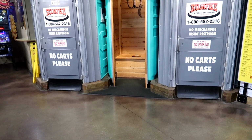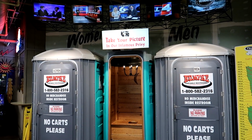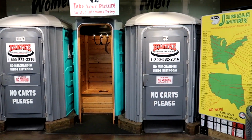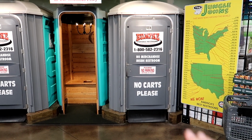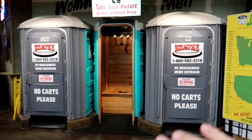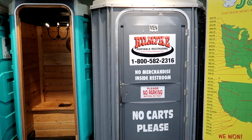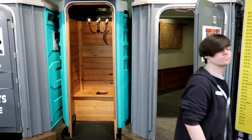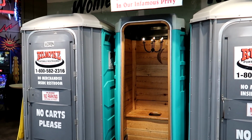And here are the famous restrooms here at Jungle Jim's. You see, it actually appears to be a porta-john or an outhouse, but you go inside, it's actually a full restroom. I would show you, but you know, there might be people in there that want some privacy. Yeah, like that guy there probably didn't want me going in there filming while he was using the restroom.